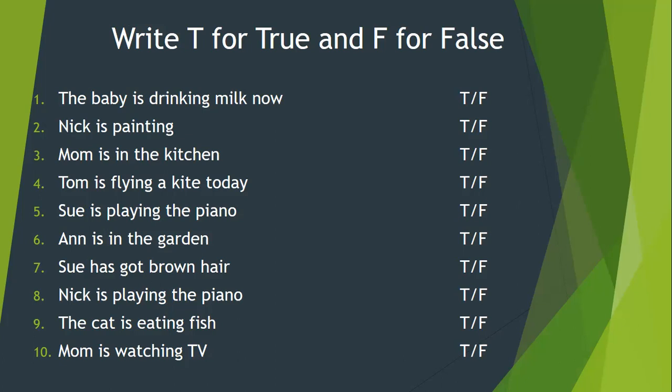4. What's Tom doing? I can see an aeroplane. Look! Yes, Tom's watching it. Is he flying his kite? No, he's playing football today.